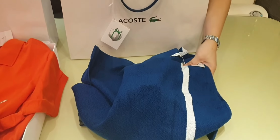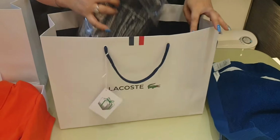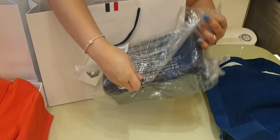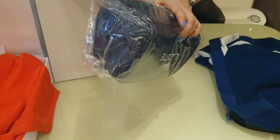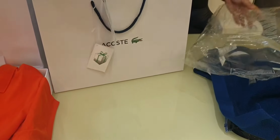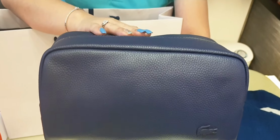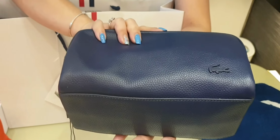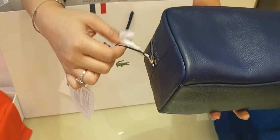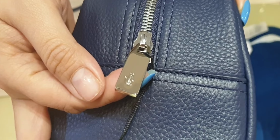After I received my second level, I reached my third level. Advanced is what they call it in Lacoste. So they gave me this pouch. Let me just remove it from the paper bag. I have not used all of these or removed them from their packaging since I got them. It's a leather toiletry pouch with a logo. Let me show you this zipper pull. It's right here. It also has the logo of Lacoste.